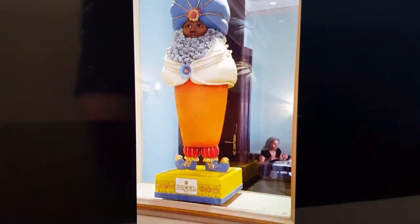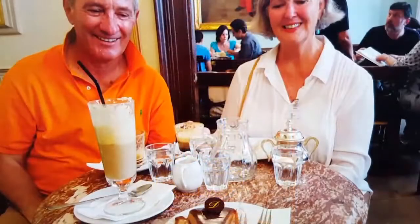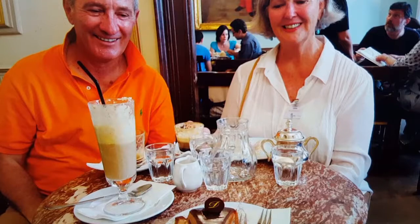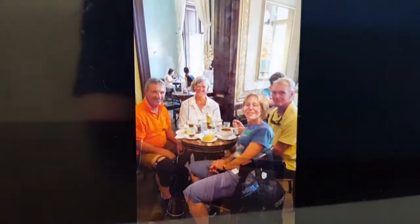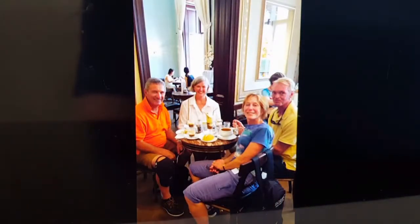Then we went into and ate in Demel, a bakery that had wonderful pastries, which we indulged in, a chocolate mousse pie. This is Viennese glass chandeliers that were in Demel. We met an Australian couple and they joined us for lunch.